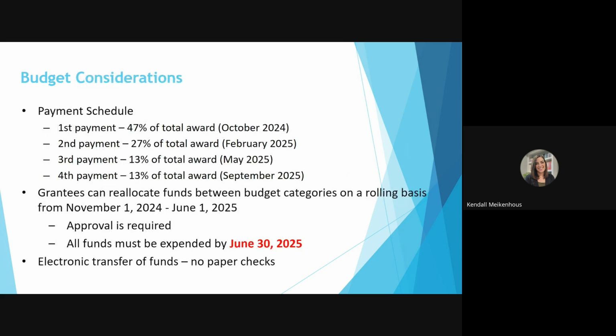Just a few final budget considerations. Payments are dispersed based on this schedule. So 47% in late October, 27% in February, 13% in May, and the final 13% in September. So the quarterly reports that you submit to FAFCC have a direct relationship to when the funds are available. So we don't receive the funds in one payment from Department of Health. They're broken down into this percentage.